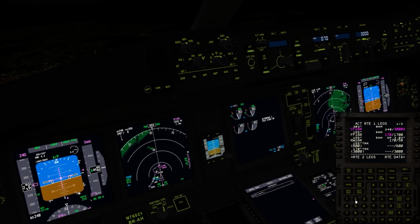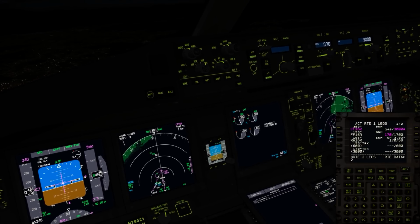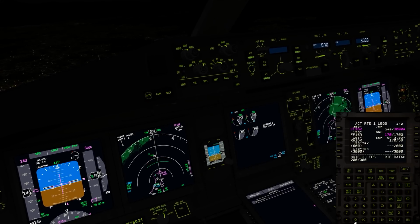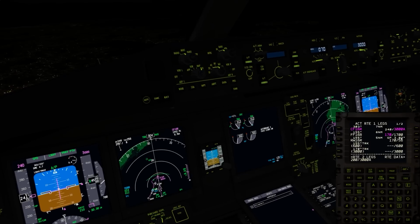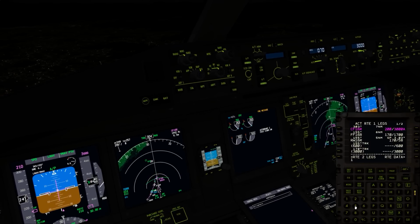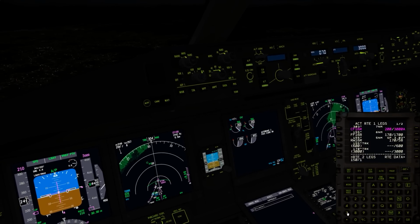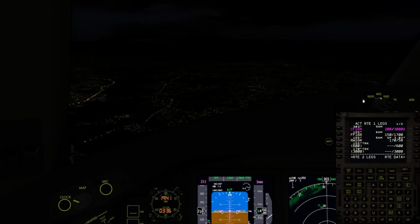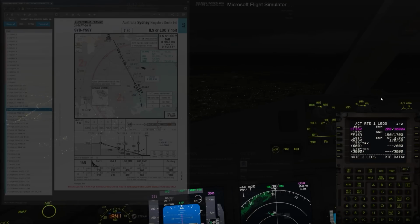When I was looking at our legs on the way down, I think this is a little bit too fast. So I'm going to go ahead and bring that down to 210, actually 200, at 3,000 or above, because we're going to be on a pretty tight turn there. And then I'm going to bring this down to 150 at 1,700. So everything looks pretty good so far. Our go-around altitude, according to our chart, is 3,000, so we're good there.